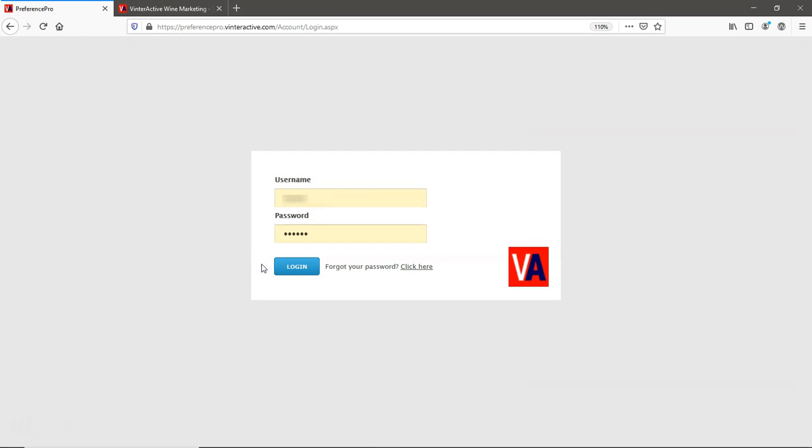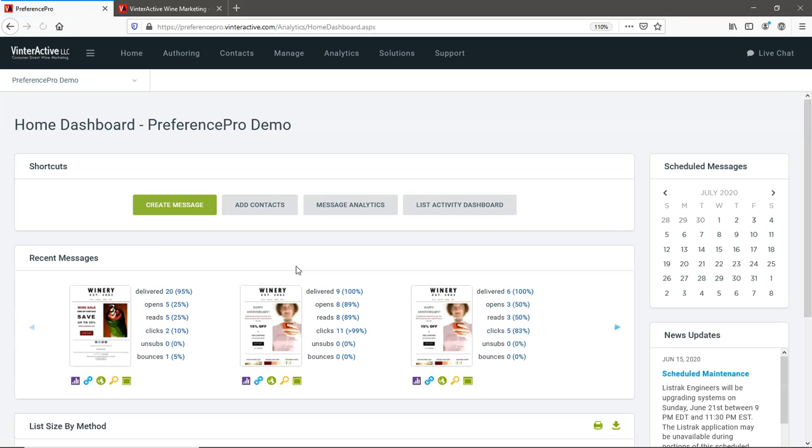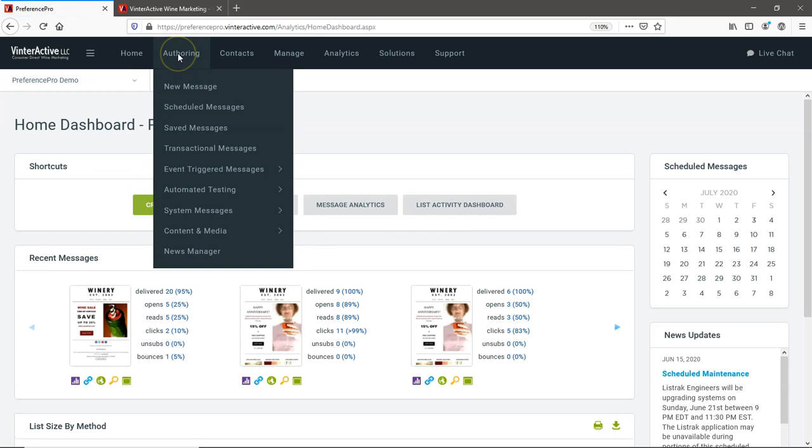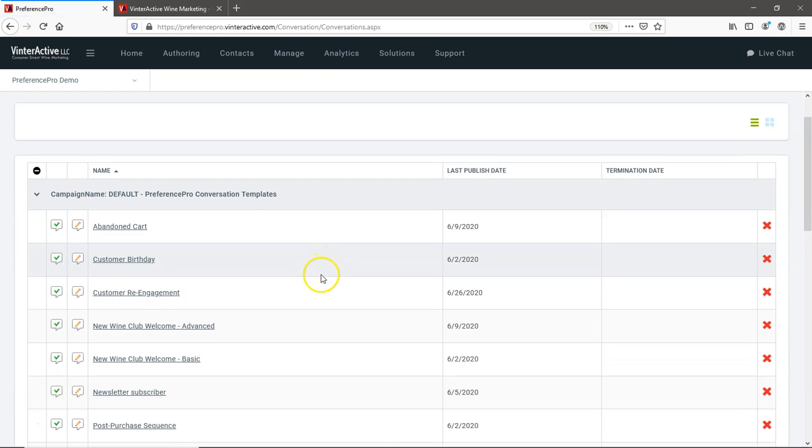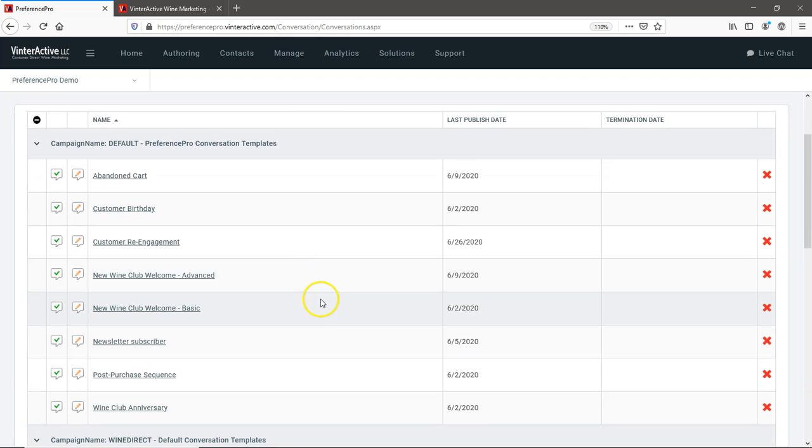To set up your own automated wine club sequence, first log in to your admin control panel. Select the authoring menu. Scroll down to Event Triggered Messages and click on Conversations. Here you'll see PreferencePro's exclusive library of conversation templates that you can quickly customize for your winery.